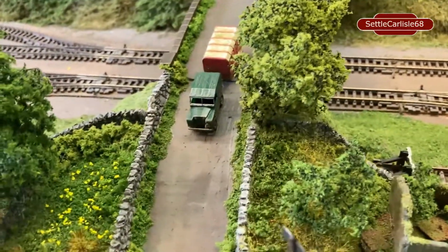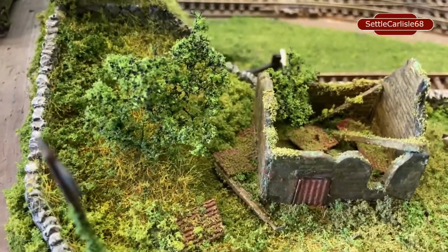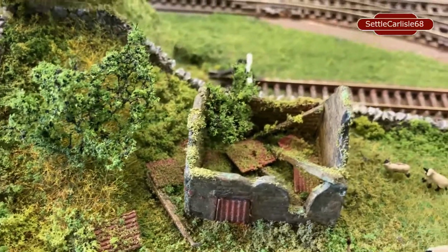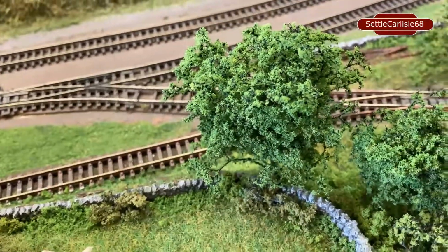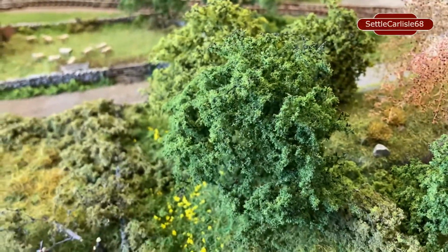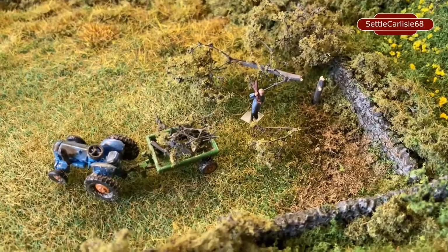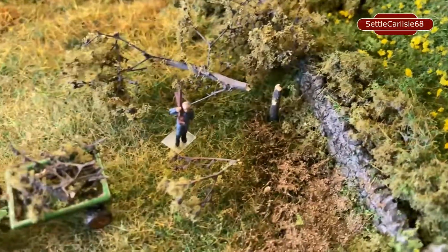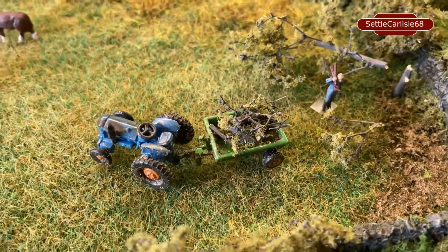And then coming across, I've added some more trees since the original entry, and I've also added some corrugated rusty metal roof panels which have fallen inside, so I added those on there as well. Some more trees at the back here, and some more trees I've added here as well on this part of the layout. And then I've also added this small cameo scene as well, where there's this fallen tree and the guy's cutting up the branches and putting them in the trailer. So originally I think I had some straw in that trailer, so I've changed that now.